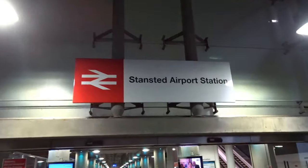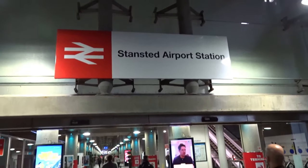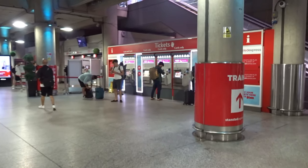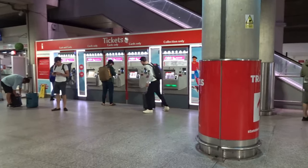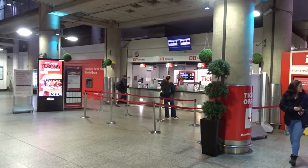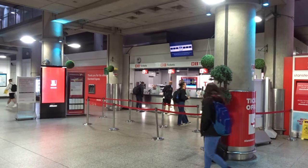Head down this ramp where you'll be greeted with ticket machines, a ticket office, and some very expensive vending machines. You'll have your tickets checked unless it is very early or very late in the day. Hope that helps, and hopefully you enjoy your travels here in London and abroad.